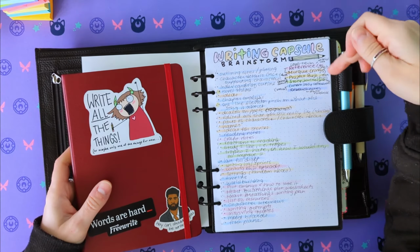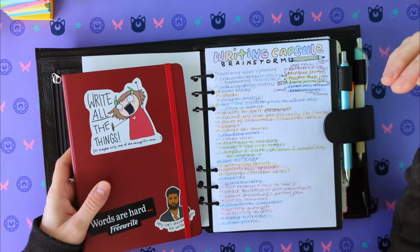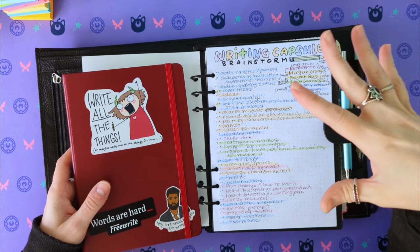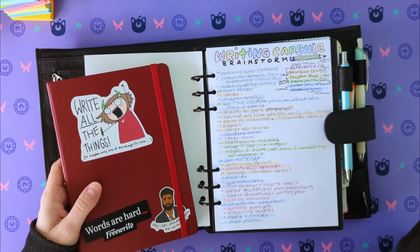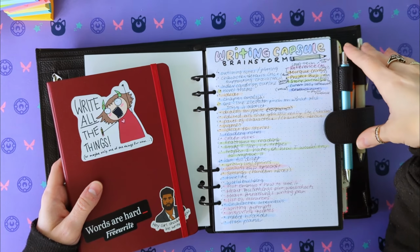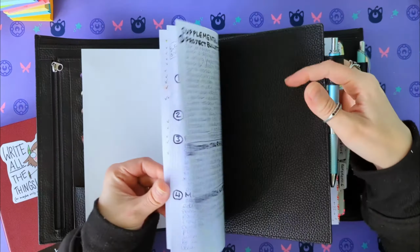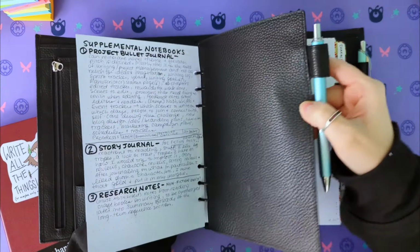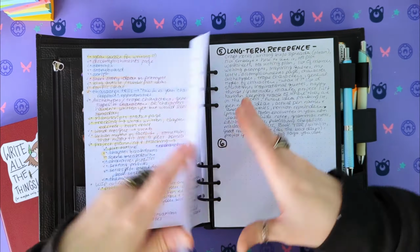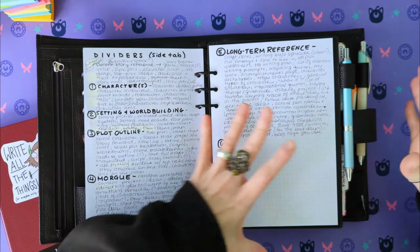So basically the categories that I have are reference, morg, which I'll get into, my project bullet journal, which is this, story journal, current story reference, and research notes. So here we go. This is all of this stuff. This is a flyleaf, and this is how I sorted all of this stuff into this system.